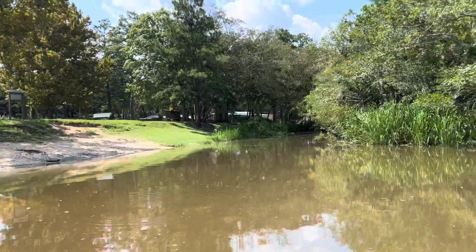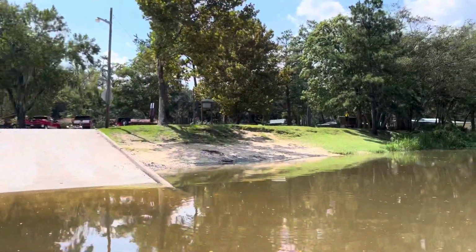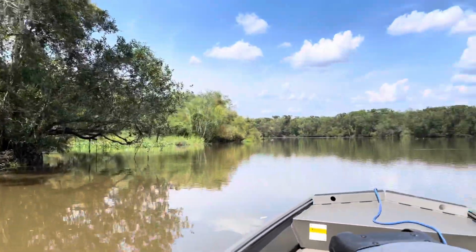I've seen all this underwater. Those cabins and all, they're built up on stilts. A couple years back, it flooded pretty bad. It was actually during the coronavirus.